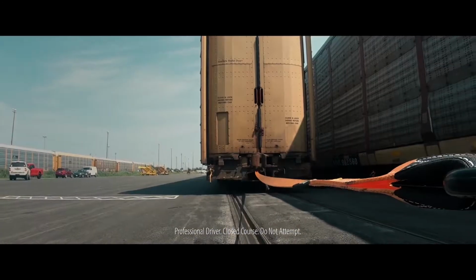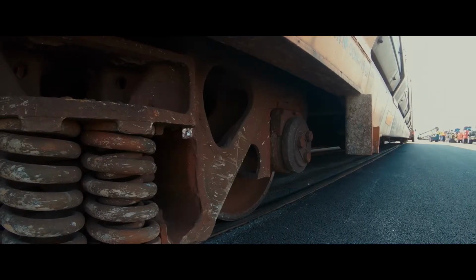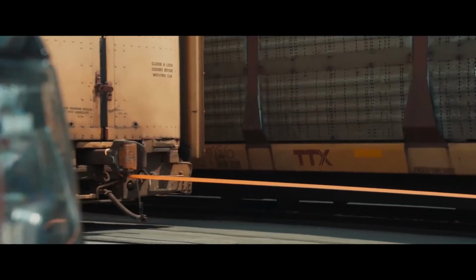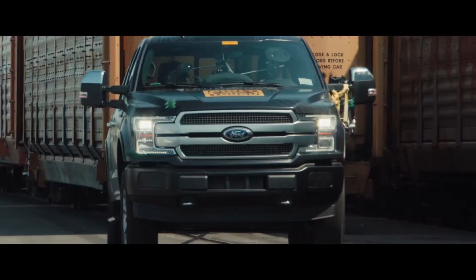Ready? Are you kidding me? No! Dude, it's moving the train. It's moving the train. It's going. It's moving. Yes. You've got to be kidding me. That is impressive. She's doing unreal.